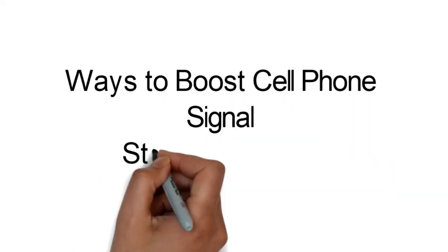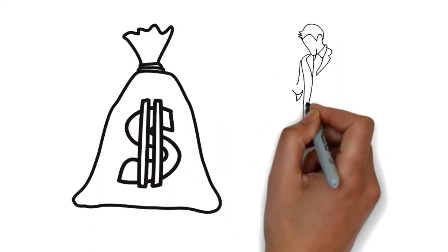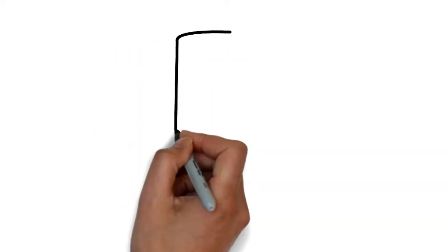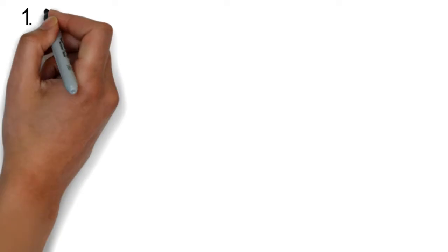Ways to boost cell phone signal strength for free. It's not always necessary to spend a lot of money to solve your cell phone signal problems. Sometimes it can be a simple fix to go from poor calls and slow data to a much better phone experience. We'll cover the best ways that we've found on how to boost your cell phone signal strength for free, and hopefully one will be the solution for you.